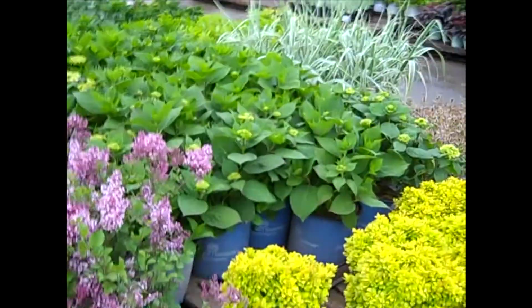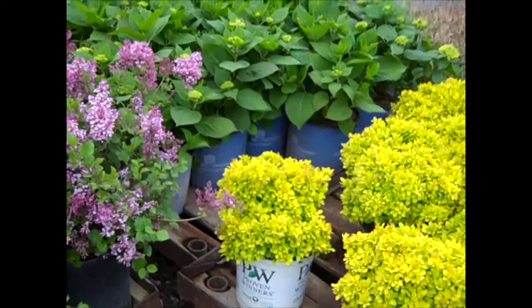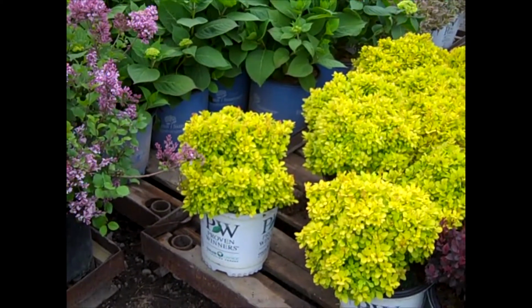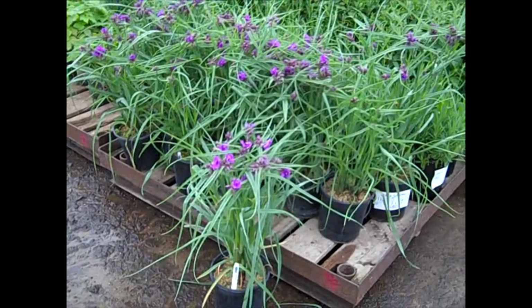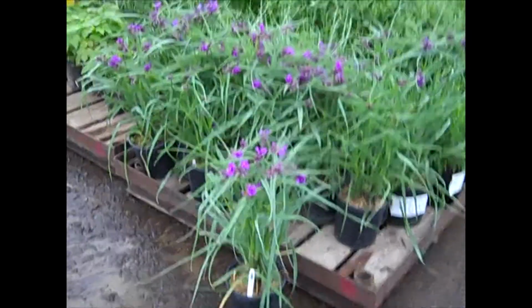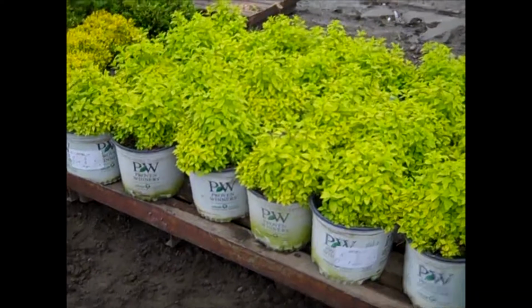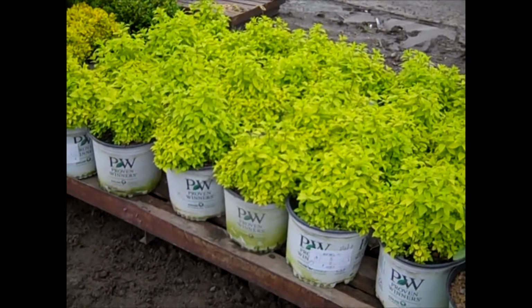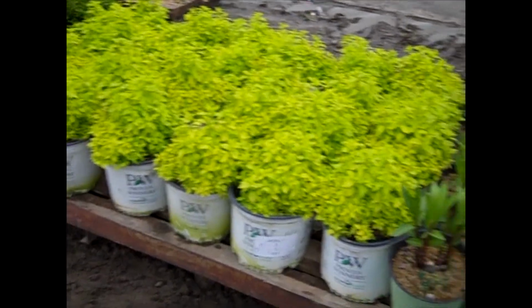And then look at the buds on those 3-gallon Endless Summers. Those are gorgeous. Here we have one of the new barberries from Proven Winners. This is Mini Saffron, and look at that gorgeous plant. Here we have a perennial that's looking really nice. This is Echinacea Concord Grape. Look at the flower set on those. Here we have more of those Double Play Spirea, and we have the whole series, and it's a very disease resistant plant, offers a lot of great color.